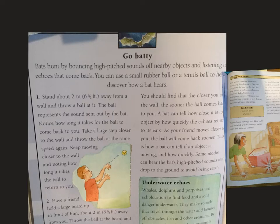Go batty. Bats hunt by bouncing high-pitched sounds off nearby objects and listening to echoes that come back. You can use a small rubber ball or a tennis ball to hear how a bat ear hears. Stand about 2 meters, which is probably about as tall as your parents, away from a wall, and throw a ball at it. The ball represents the sound sent out by the bat. Notice how long it takes for the ball to come back to you. Take a large step closer to the wall and throw the ball at the same speed again. Keep moving closer to the wall and noting how long it takes the ball to return to you.